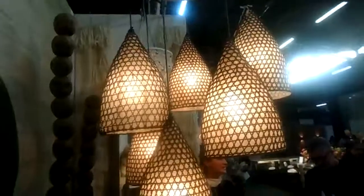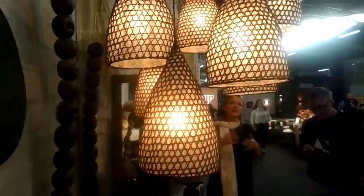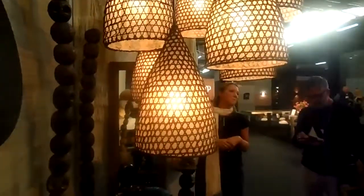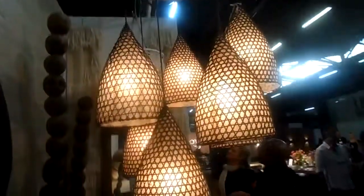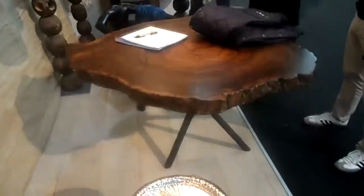And here's some lighting. This is definitely African. There's nothing European about this, the lighting fixture that you see here. Also the table. You see that?